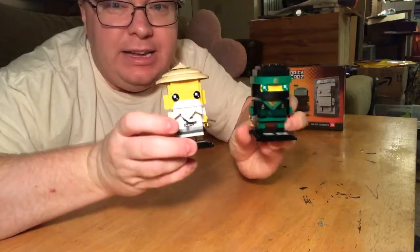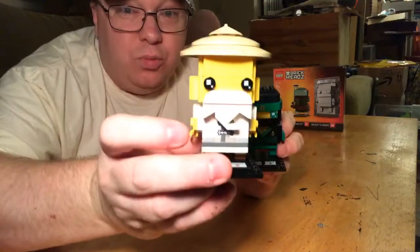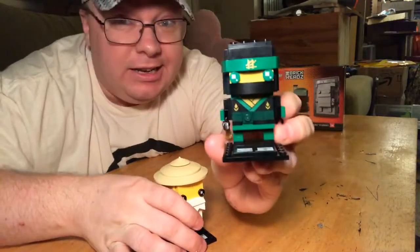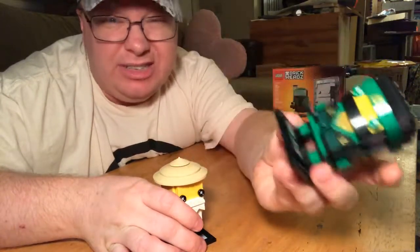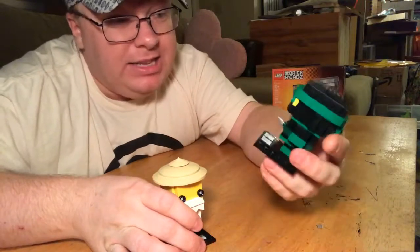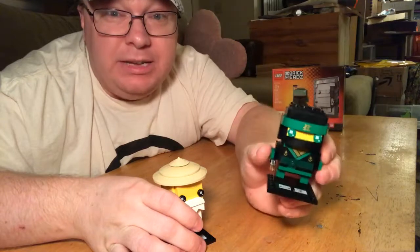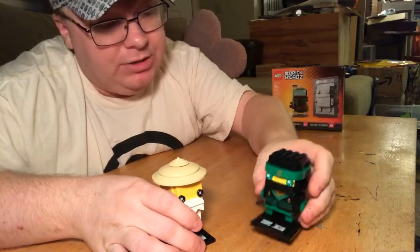These are from the Lego Ninjago movie. We have Master Wu right here and Lloyd. I actually picked both of these up after seeing the Lego Ninjago movie, so it kind of worked on me as a toy commercial. I just picked these up because I knew that Lego was going to be retiring them pretty soon.